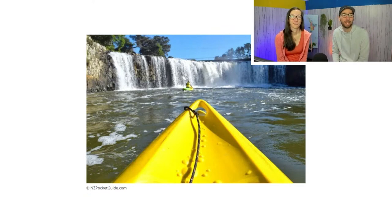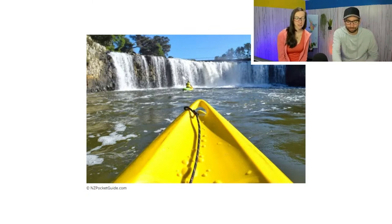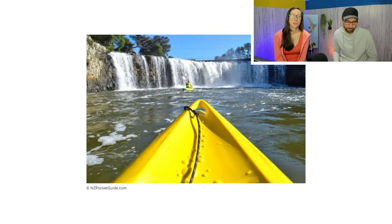All right, next up on our list, we have Haruru Falls, which is located on, well, fittingly enough, Haruru Falls Road, approximately 5 kilometers, which is 3 miles away from Paihia, on the Bay of Islands in the North Island. Yeah, so this is another one to experience in various different ways. There is a car park at the top of the waterfalls, and then you can see them from a viewpoint from the top.